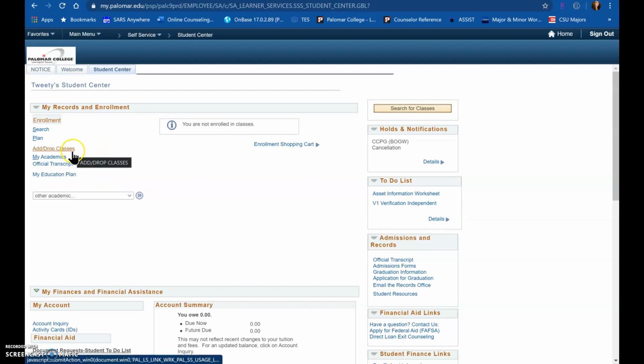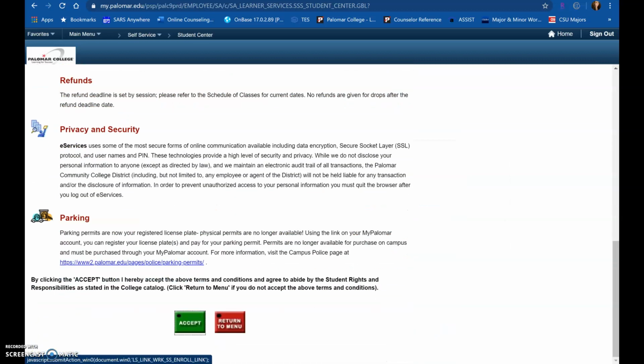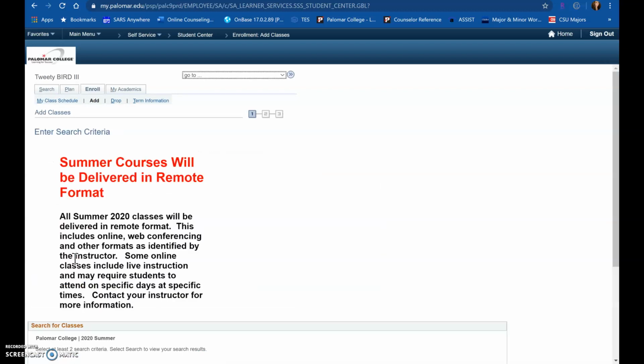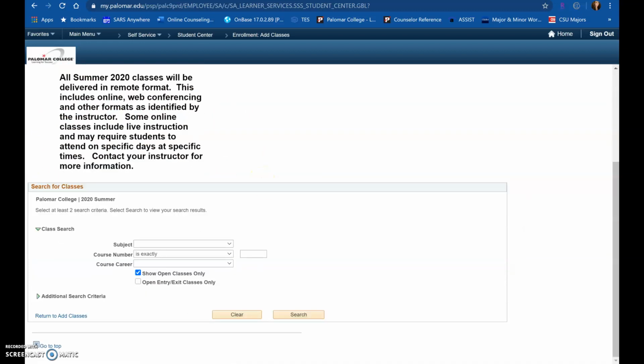Let's go to Add and Drop Classes. These are rules and regulations that you want to review. Then you'll click Accept. So let's do an example for summer 2020. Click Continue. Let's click Search. And this is just a reminder that all classes are going to be online for summer 2020. I'm going to uncheck this box here because I know that summer registration has already started. So I just want to see everything that's still available, even if it's closed or waitlisted, because there's still a possibility that you can get on a waitlist for a class.